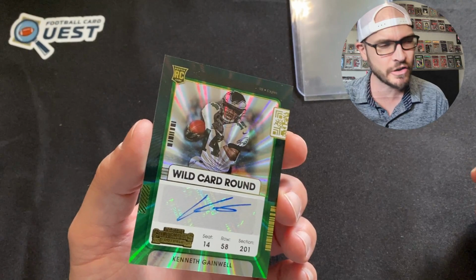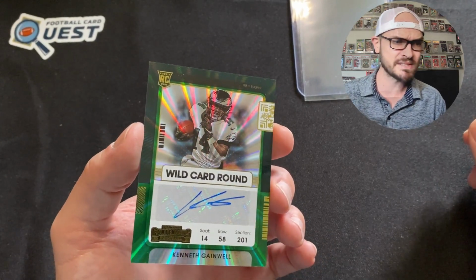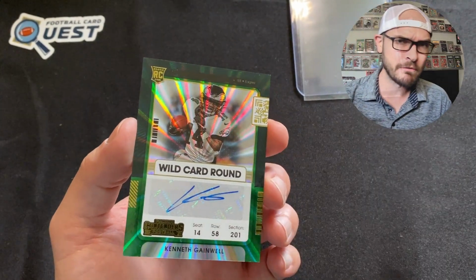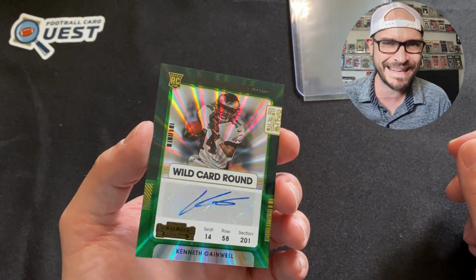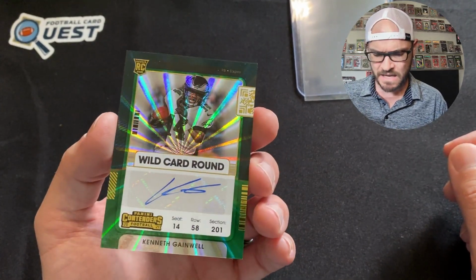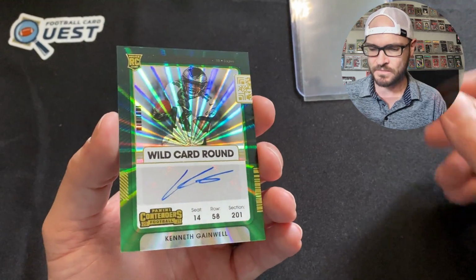Put up 1,400 rushing yards in 2019 with another 610 receiving yards. So talking about an all-purpose running back with that type of explosive ability on a team in which PFF, Pro Football Focus, has given the Philadelphia Eagles the highest graded offensive line heading into 2022. With that big market size of the Philadelphia Eagles, you got yourself a green color match wild card. Look at the reflection, the refraction on this card just popping at you, man.